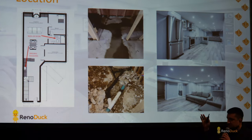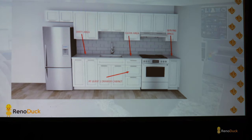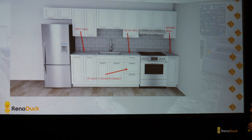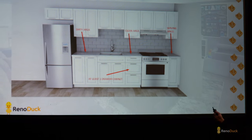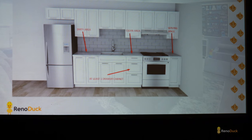So this is just a proper way of playing with the spacing and playing with the layouts. Kitchen, remember we spoke about the kitchen for rental purposes? Please don't make it smaller than about 10 feet. So this is your kitchen design 101. Again, you can go as big as you want, but I wouldn't recommend going smaller than this. This is about 10 feet.